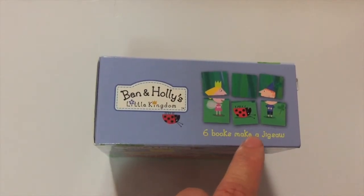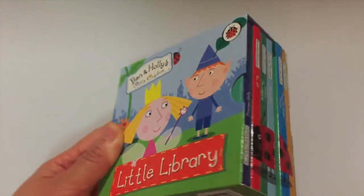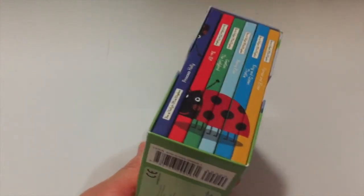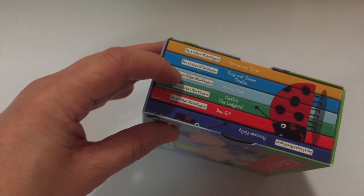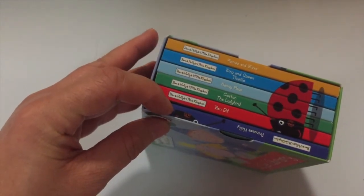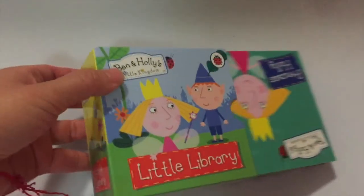Six books make a jigsaw. We will read the books as puzzle stories. It's gonna be really fun. Here are the books. 1, 2, 3, 4, 5, 6. Okay, let's have a look at the boxes.